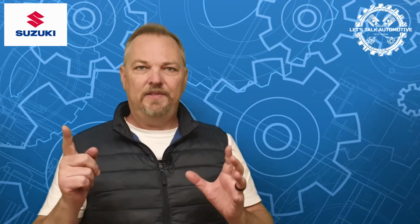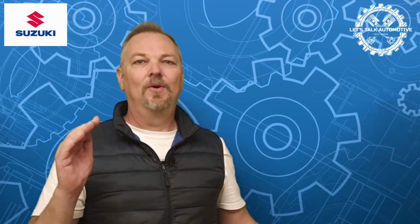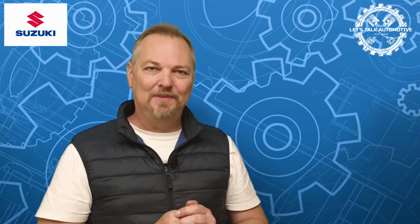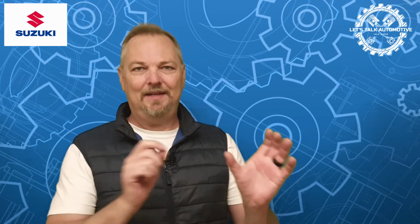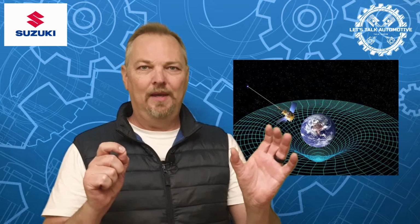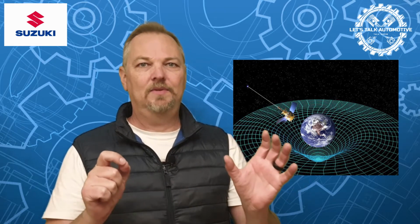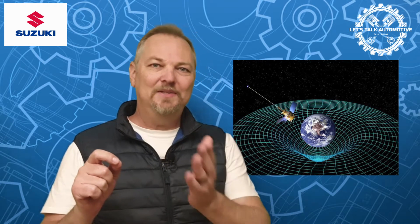So if we have a look at a satellite that's orbiting Earth, it's orbiting at a tremendous speed. And because of that speed, time relative to devices on Earth slows down. The second thing that happens is because the satellite is a little bit away from Earth, it has a slightly smaller gravitational pull as a result. And because of that, time relative to the devices on Earth speeds up.